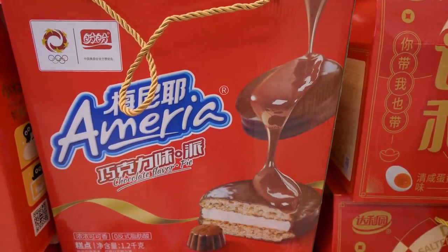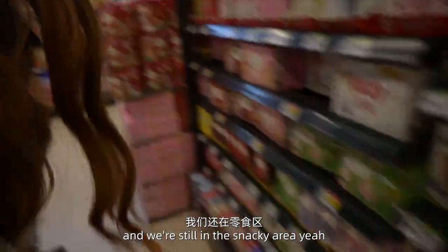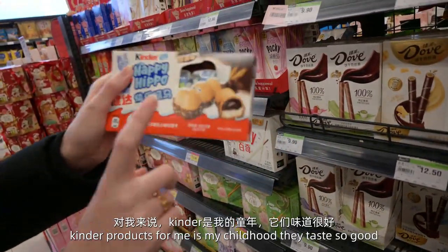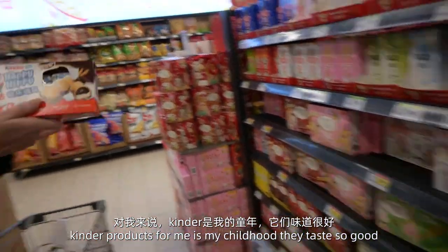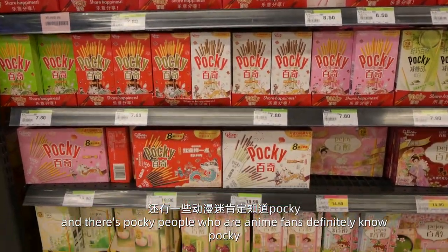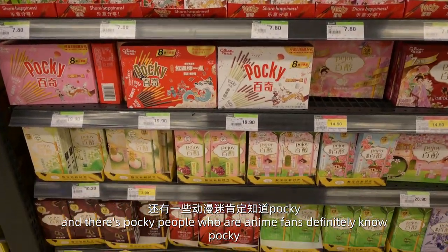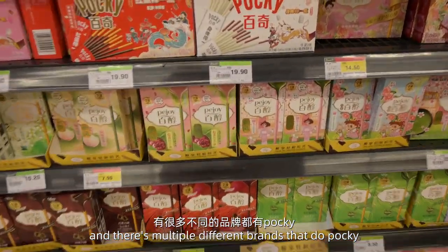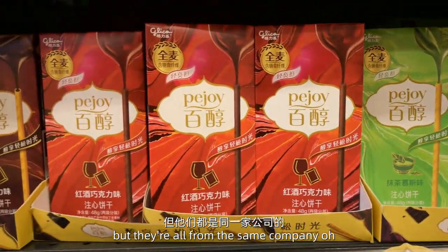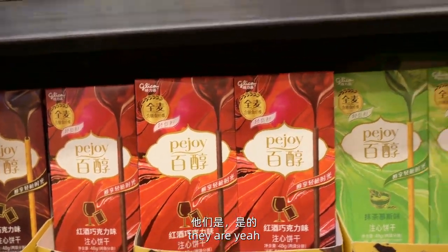They know they're free. And we're still in the snacky area. Yeah, Kinder products for me is my childhood. They taste so good. And there's Poke. People who are anime fans definitely know Poke. And there's multiple different brands that do Poke similar products. But they're all from the same company. Oh, they are? Yeah.